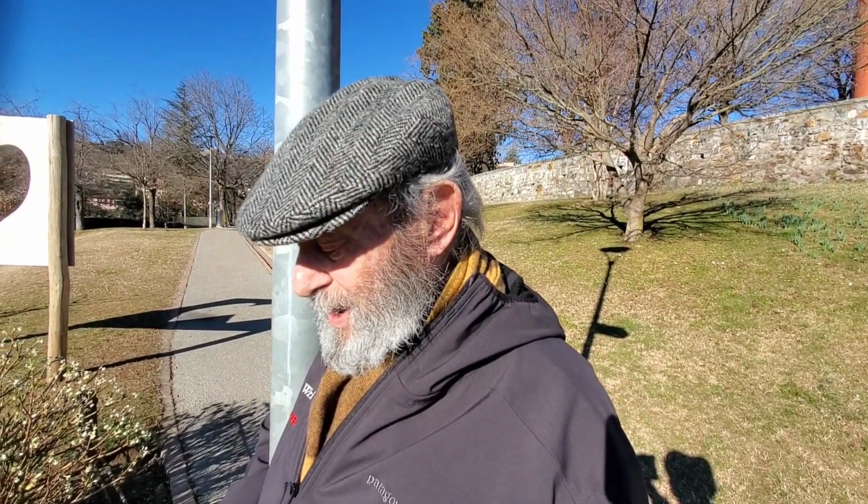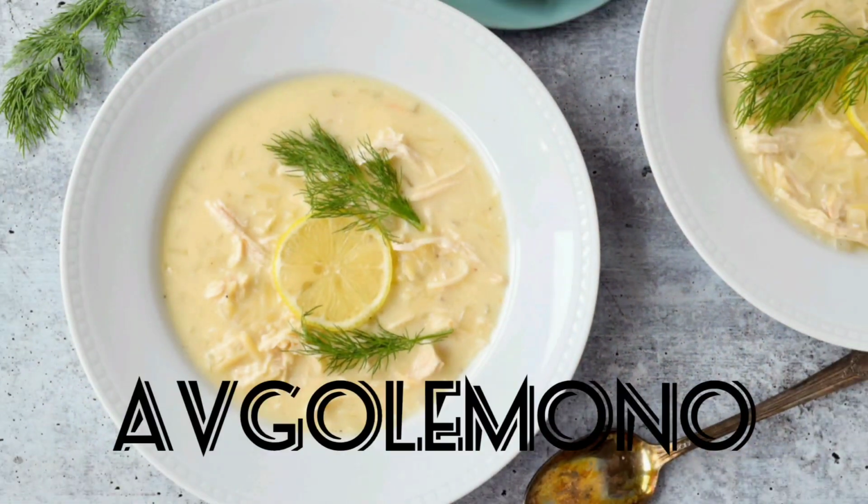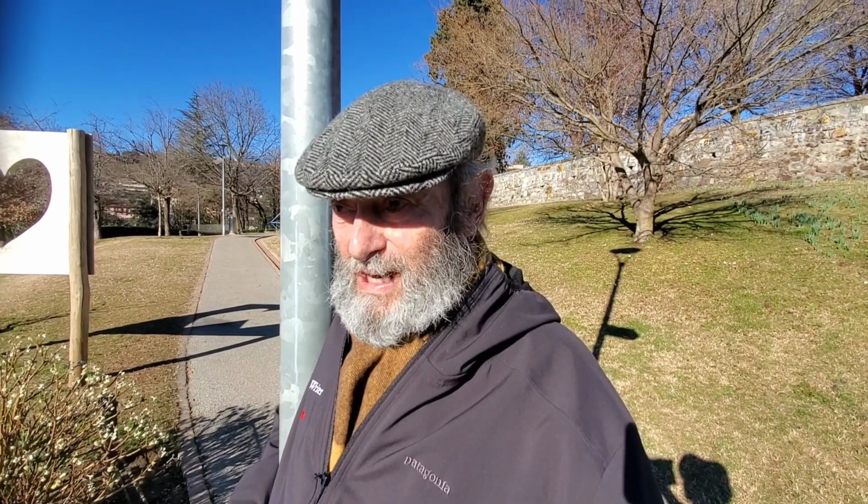Oh, now I go to Spain quite a lot. And here's something, albondigas soup. I hope I pronounced that right. It's kind of a cream soup made with egg yolks and lemon, and dumplings, which seem to be seafood or something, really delicious.